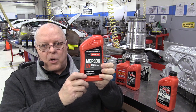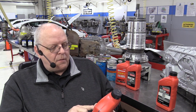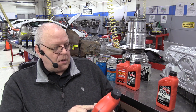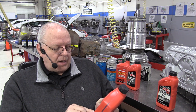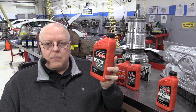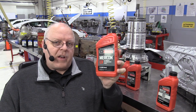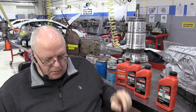So on the back of the Mercon LV bottle, it tells us it's recommended for transmissions where Mercon LV is specified. It does not give us any previous compatibility indication. So Mercon LV is only used in transmissions that call for Mercon LV.